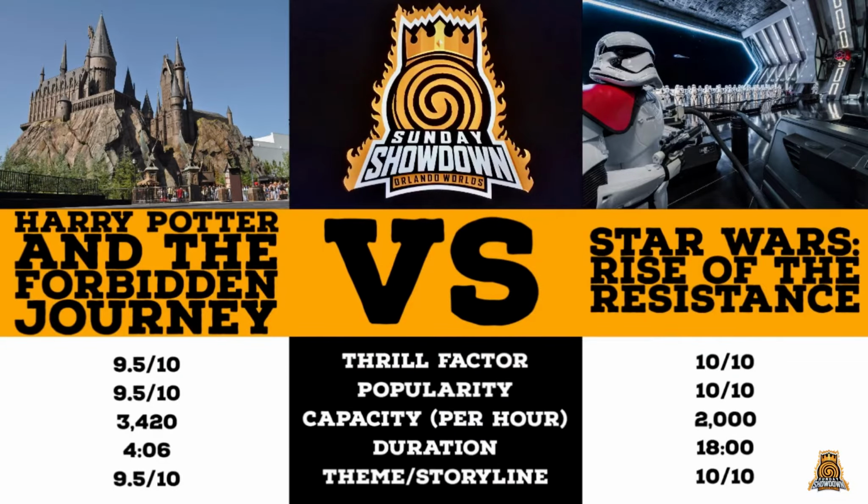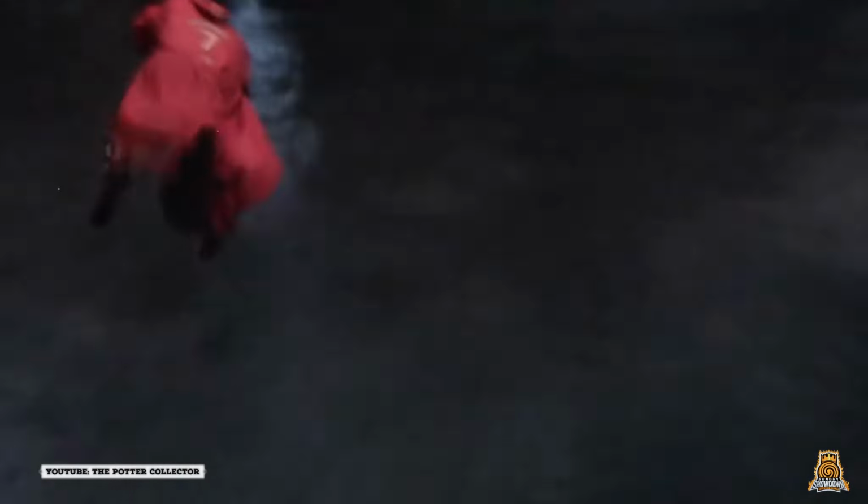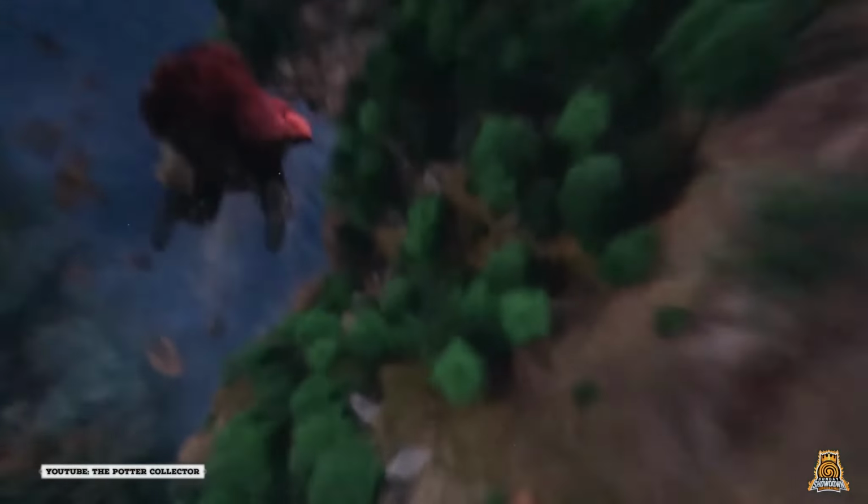So rather surprisingly, we do have a runaway winner in this week's contest. Which means with a shocking 4-1 result, that Harry Potter and the Forbidden Journey drops out of the competition. The ride has a reputation for being quite disorienting, but it's a fantastic attraction that pushes the boundaries for ride experience and is a fun and exciting thrill ride for fans of the Harry Potter universe. It's one of the best rides in Orlando at the moment, and it will continue to be an attraction which will help to raise the standards for future attractions.